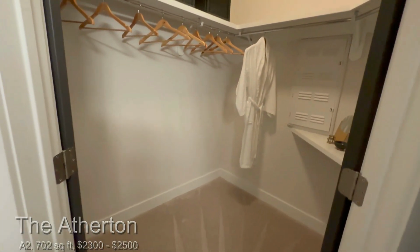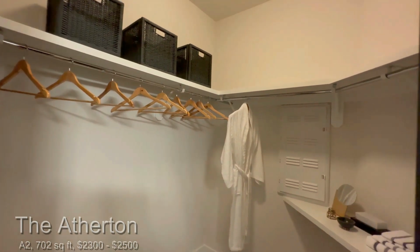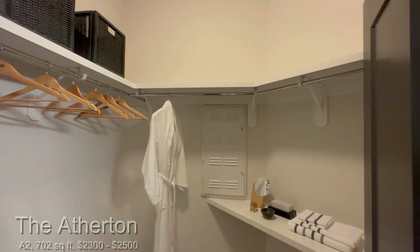And we have our walk-in closet, lots of hanging space, carpeted. Just a really nice unit overall. I really love this one.